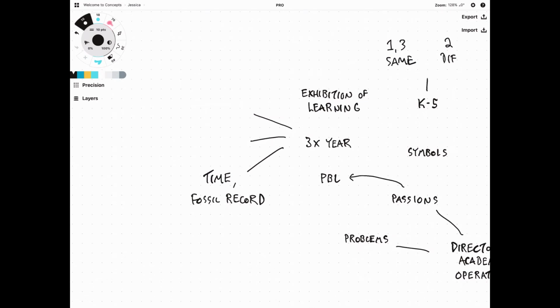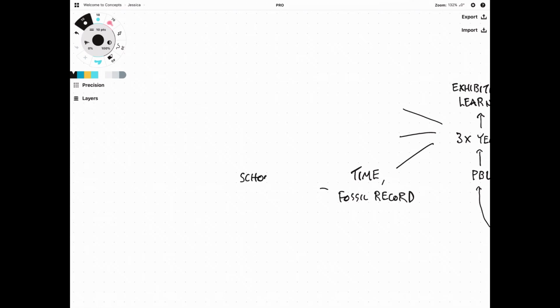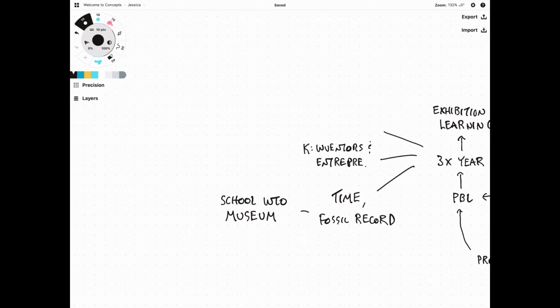And that unit culminated in an exhibition of learning where the students turned our school into a museum. Every grade level had their own way of showing their learning through the museum. Our second term projects, that's the one where each grade level is doing a different project. So in kindergarten, our kiddos were doing inventors and entrepreneurs. They identified problems around them and then used the design thinking process to create an invention. That culminated in presenting to a panel of community sharks, similar to the show Shark Tank. They were pretty proud of their inventions, and all of them were approved, naturally.